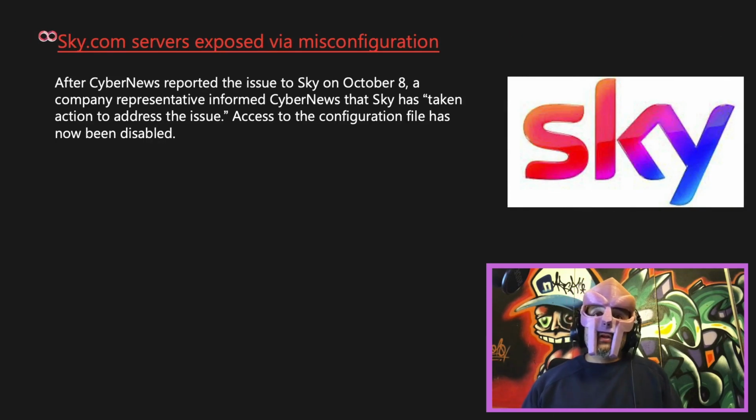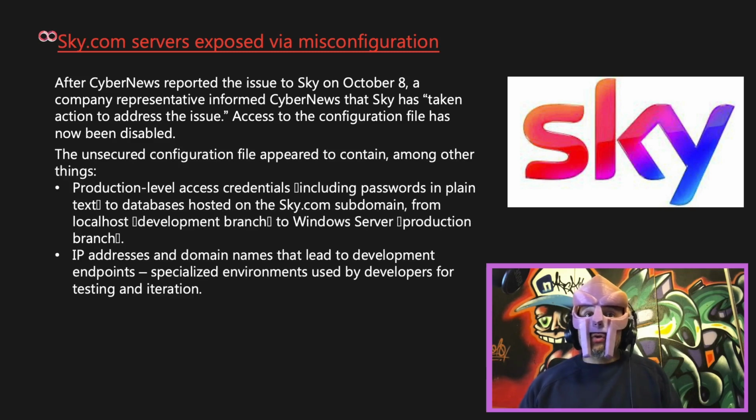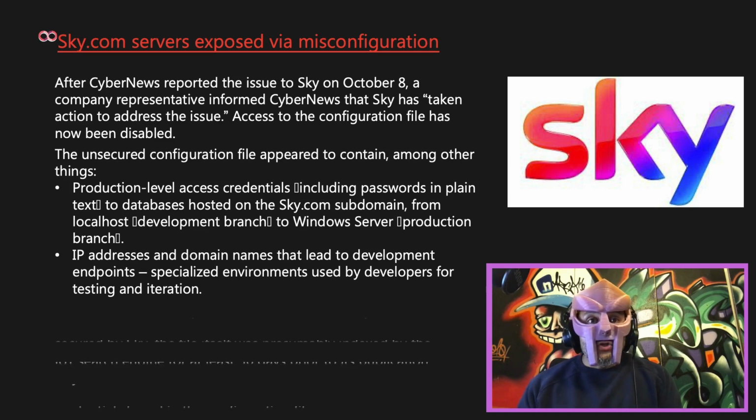After Cyber News reported the issue to Sky on October 8th, a company representative told Cyber News that Sky has taken action to address the issue. Access to the configuration file has now been disabled. The unsecured configuration file appeared to contain, among other things, production-level access credentials, including passwords in plain text, to databases hosted on the sky.com subdomain from localhost development branch to Windows Server production branch, IP addresses and domain names that lead to development endpoints, specialized environments used by developers for testing and iteration.